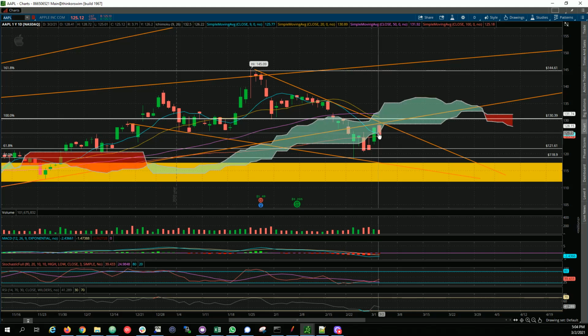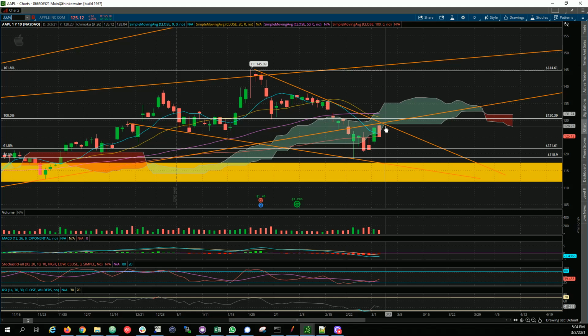The 9-day crossed. It tried to go over the 9-day and the cloud. Apparently, it just got support at the 100 and closed right there and finished below the 9. So the next day objective, again, it might hit the top or the bottom of the cloud right here, or the top of the wedge.